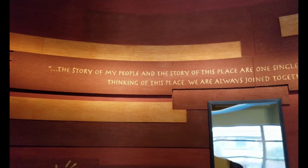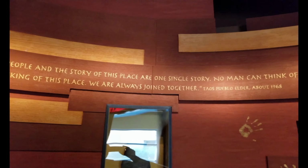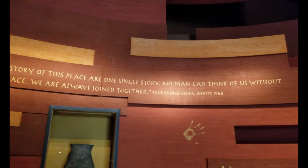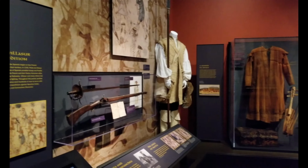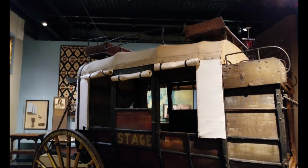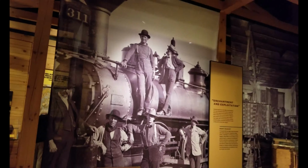We're going to make one last stop here in downtown Santa Fe, and that's at the New Mexico History Museum. Now, the museum was previously housed in the 400-year-old Palace of the Governors, but it outgrew that space and moved into this building in May of 2009.